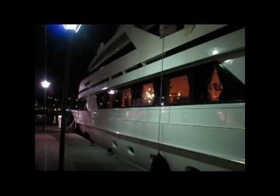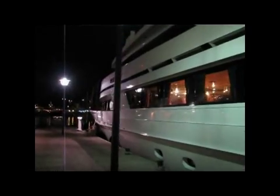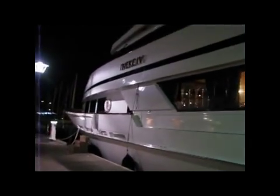Okay, so this is Inique 4 from the dock, and we're trying to do just a really quick overview. She's definitely a big boat. There's a lot of machine here. It's a little bit of the bow. We made it here just at sunset, after dark.